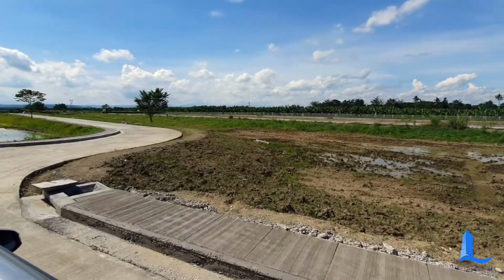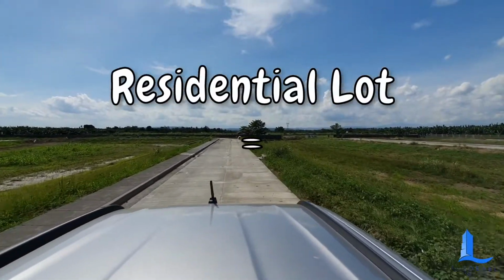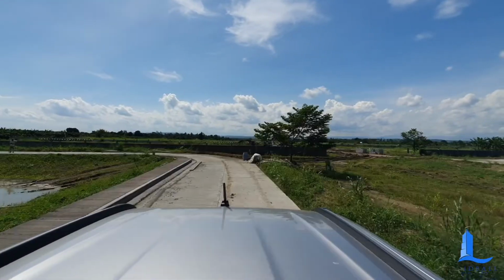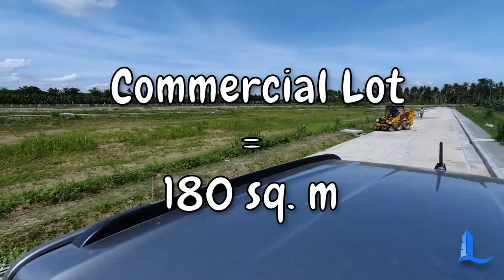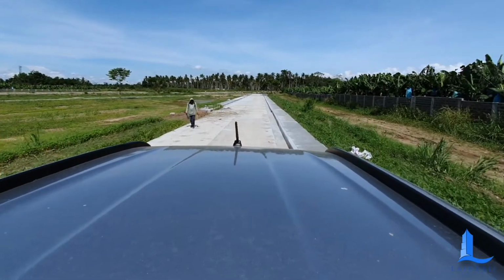If the buyer wishes to purchase a lot only for residential use, the minimum lot size for a residential lot is 120 square meters. If the buyer chooses to purchase a lot for commercial reasons, the minimum lot cut for a commercial lot is 180 square meters. Commercial lots will be placed in front of the bypass road.